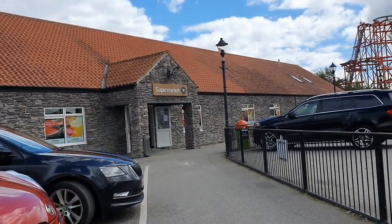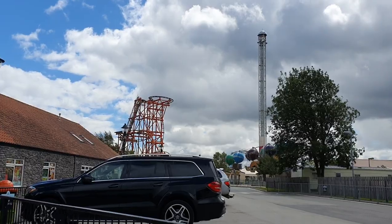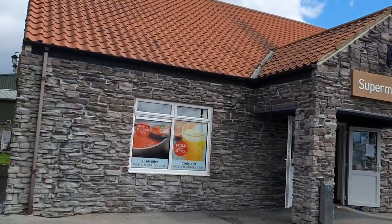There's a climb to the supermarket. Brooke and I have come for a wee wander. There's Mumbo Jumbo. We just missed it. So we're going to go into the supermarket and see what there is. Oh, it's a Costcutter.